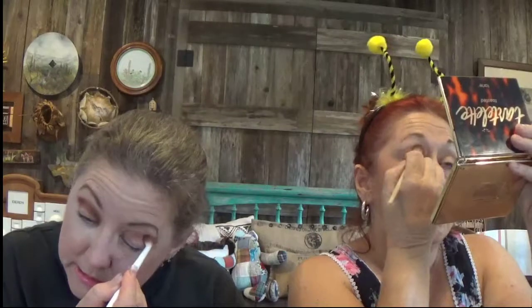I think I'm going to use Sweetheart right here in the crease. I'll probably add something to it. I don't know. We'll see. There we go. Is it working? I got the same color. Yeah, you got the same balance? Okay, good. That looks more. I like it. Is it okay? Yeah. Good. That was weird. Mm-hmm. That was weird.